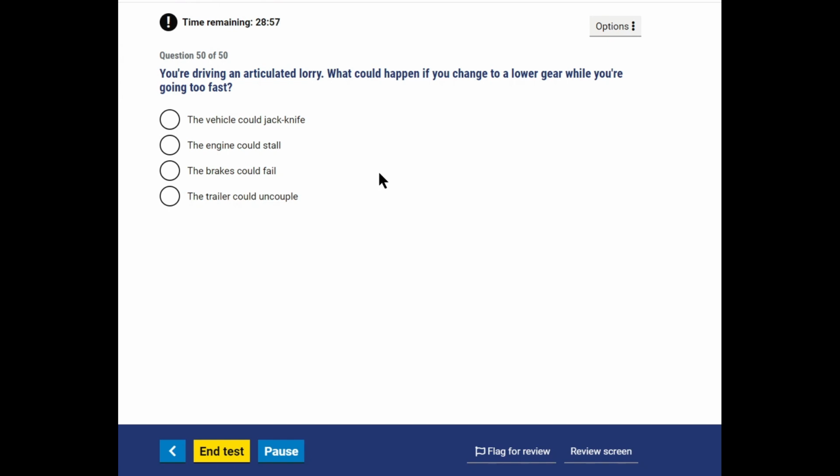What could happen if you change to a lower gear while you're going too fast? The vehicle could jackknife, the engine could stall, the brakes could fail, the trailer could uncouple. So thinking about cars, if you are going fast and you shove it into first gear, the car will slow down very rapidly. It won't necessarily stall. Nothing to do with braking. The trailer could uncouple. No, I think it's jackknife. You're slowing down and the trailer could then push the cab sideways. I think the vehicle could jackknife.